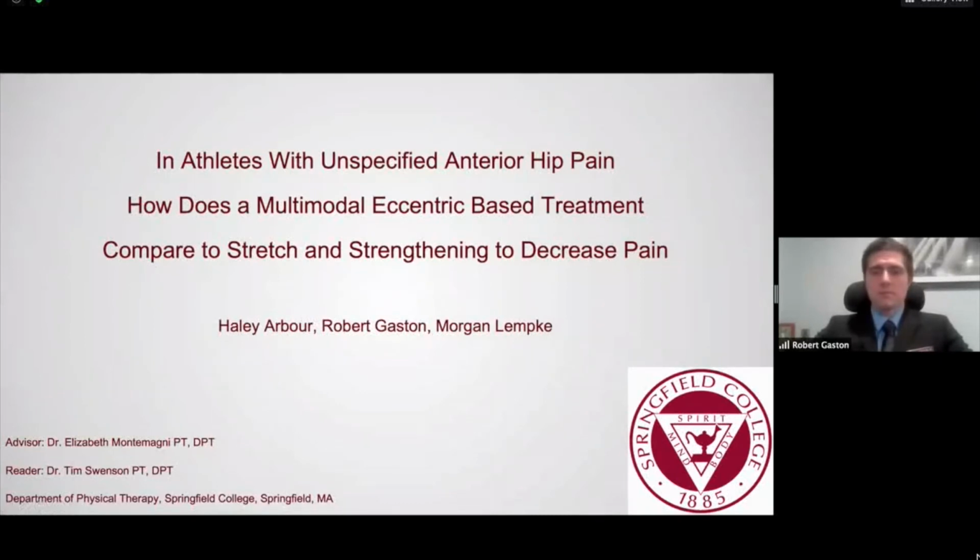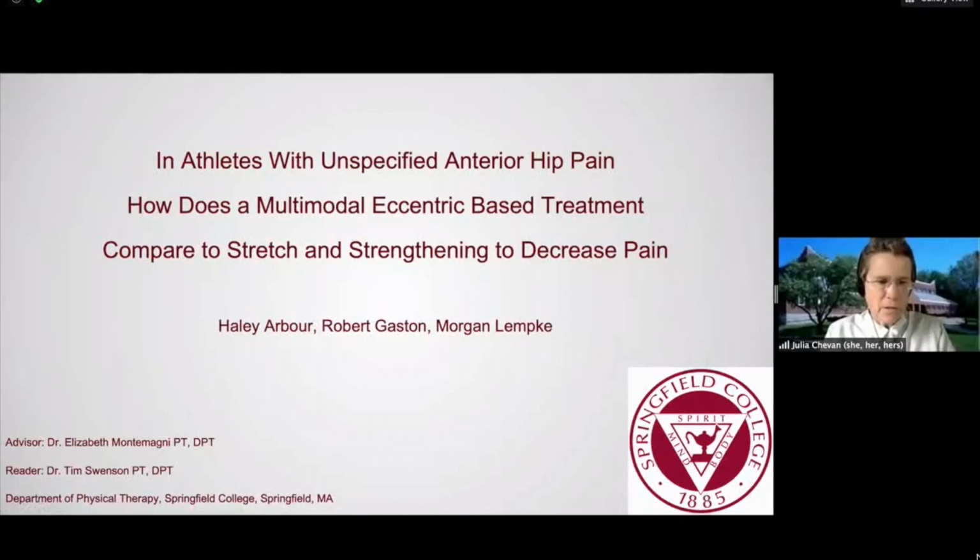Our next presentation will be done by the three researchers, Haley Arbour, Robert Gaston, and Morgan Lempke. They're presenting their work entitled In Athletes with Unspecified Anterior Hip Pain, How Does a Multimodal Eccentric-Based Treatment Compare to Stretch and Strengthening to Decrease Pain? Their faculty advisor was Dr. Elizabeth Montemagni, and their reader was Dr. Timothy Swenson.